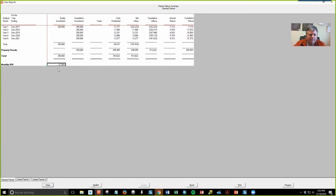And wait a minute, we said we wanted 15% IRR. Now on the deal level, it doesn't make sense. But if we were able to create this partnership agreement, it does make sense. So we've got a 27% IRR to the general partner. And this shows here's our equity investment, year 1, cash distributed, year 1, and here's the annual return, cumulative return, and so forth, so on. Let's see what limited partner 1 did.